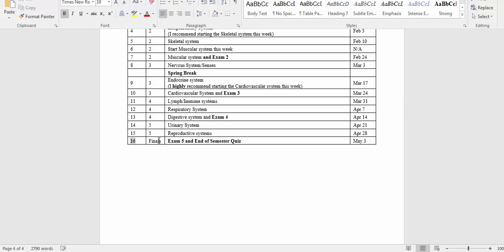Now next week, week 16, is finals week. This is when you have 2 things due. You have exam 5 due and the end of semester quiz. The end of semester quiz is kind of in lieu of a cumulative final exam. Exam 5 is going to be covering both the urinary system and the reproductive systems, just like our previous exams were covering the previous systems. It works just like every other exam. It's closed book, closed note, closed internet. You need to take the exam in the allotted amount of time, and submit the exam.